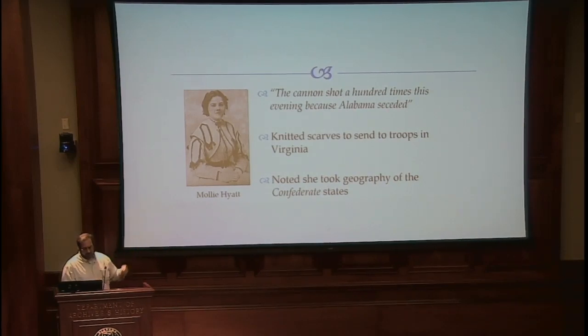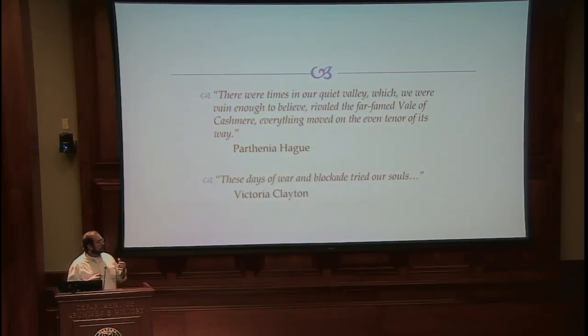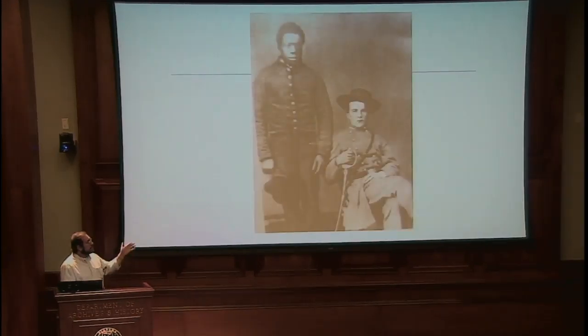And she talks about the celebrations of secession going on. She talks about some of the students knitting scarves to send to the troops in Virginia. So notice she took geography of the Confederate States, not the United States, all that as the war is going on. And the point is that the war kind of consumed everything in Southern society, whether they wanted it to or not. There was scarcity of everything from salt to shoes to soap, the blockade. All these things are playing a part in the daily operation of the school during the 1860s, and it affected everybody, no matter your status.